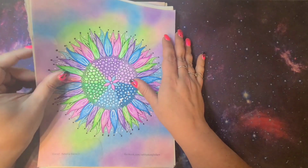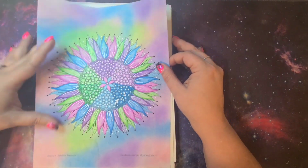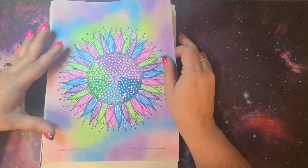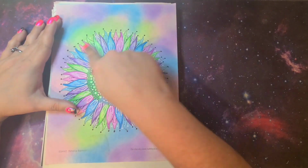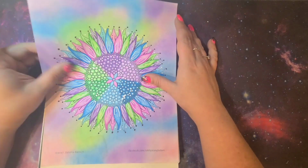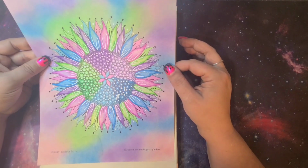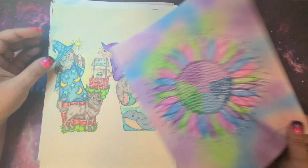This was a Tabitha Barnett one, and I didn't want to color the sunflower like every other sunflower, so I decided to go with this. And the background, I went with the same colors to kind of bring it all together. I was happy with it. Everybody loved it, to be honest.